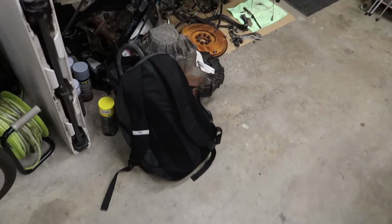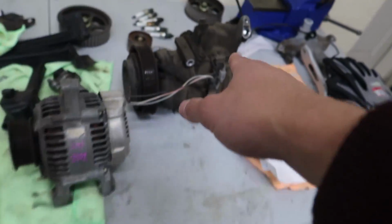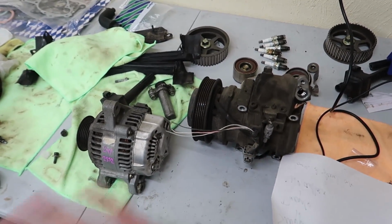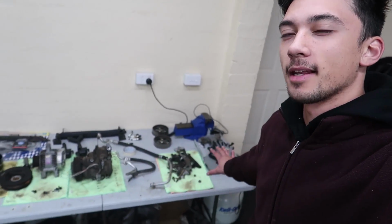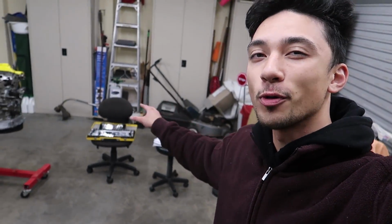There are a whole bunch of parts that we grabbed from the wreckers. I'm going to lay them all out on the table nice and neatly. We've already got the AC compressor here, the alternator here. We'll probably give those a quick clean before we do anything with them. So expect a few time lapses. So we're all set up now. We have all the parts laid down in a nice, neat fashion. I've got the engine chilling over there, as well as some of the tools that we're going to be using to assemble this whole thing.